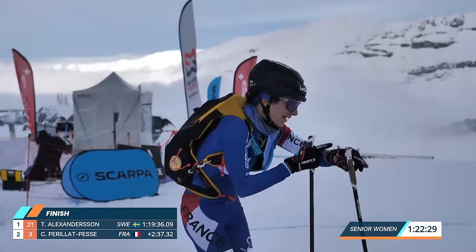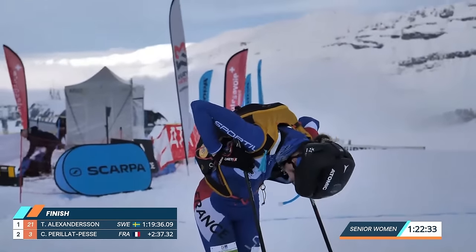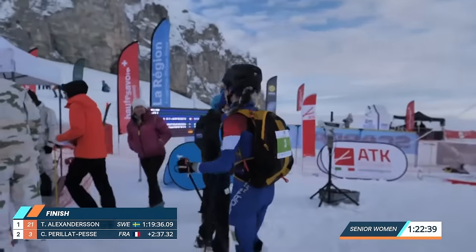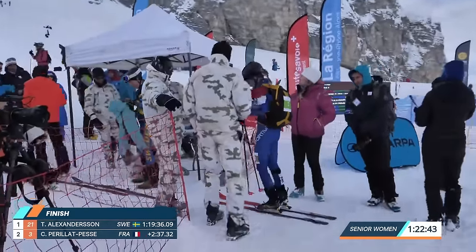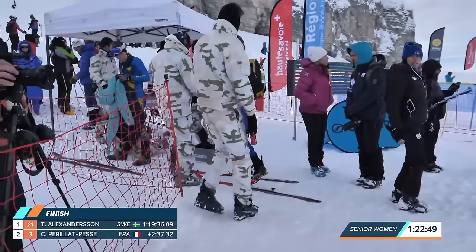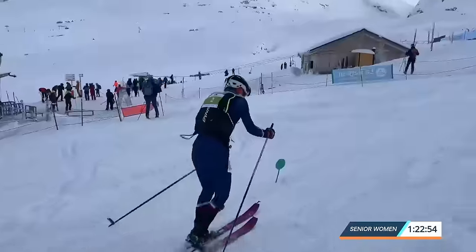Yeah, since last year, she is really making her way to the top of SkiMo, because she was already third in the overall classification last year. And she's really, really consistent in the World Cup circuit, always making at least top 10 in each discipline. So, yeah, congrats to her, because even if the favorites aren't here, it's a really deserved medal.